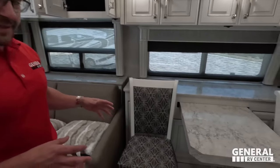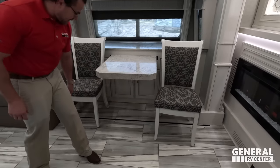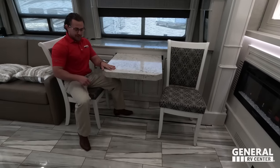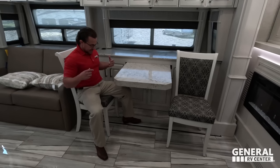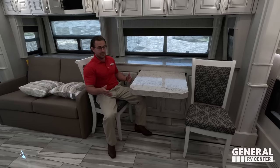Moving into the dinette, this has the hydraulic HWH slide system, which gives you a completely flush floor. So if you're sitting right here, you don't have a step up with one foot and your other foot sitting down low. It's just very comfortable. It feels like it should in a normal house, with just a flat floor underneath you.